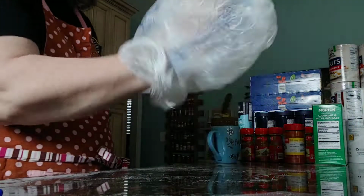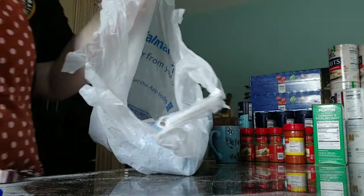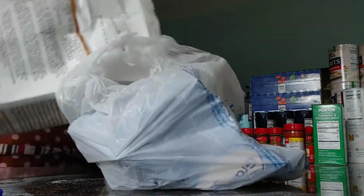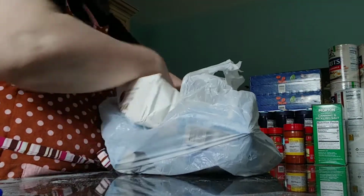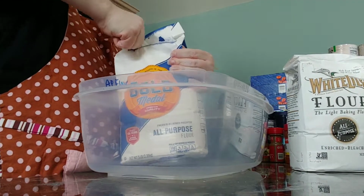Guys, I stopped right here to put the flour bags into this Walmart bag because these can be recycled. We're going to use these as fire starters. That way, we're keeping them out of the landfills, and they're serving a great purpose for us.